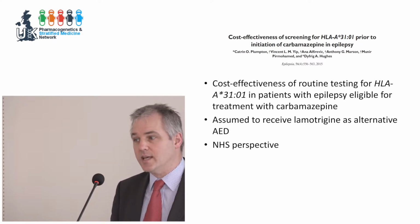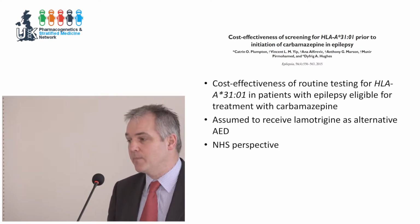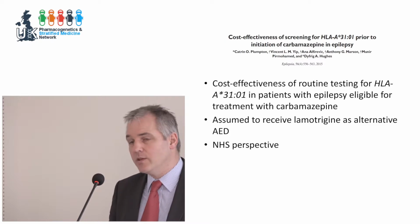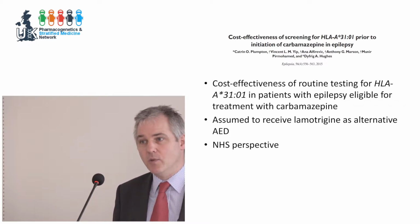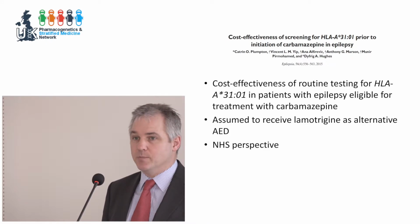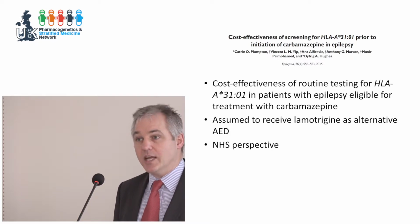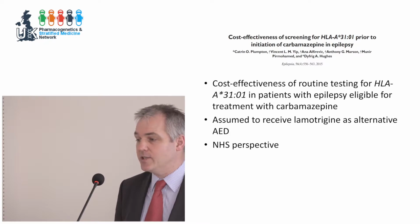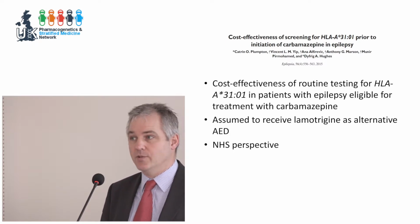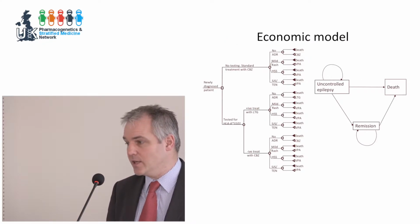So we set out to assess whether it would be cost effective to test for HLA-A*3101 in patients with epilepsy who would be eligible for treatment with carbamazepine from a European population. In conducting an economic evaluation, we need to model current treatment against new patient management incorporating testing. And obviously for those who test positive, there needs to be a change in the management of the epilepsy. This typically would involve a transfer to another anti-epileptic drug, and lamotrigine would be the drug of choice in this context. And we adopted an NHS perspective for the costing of this economic evaluation.